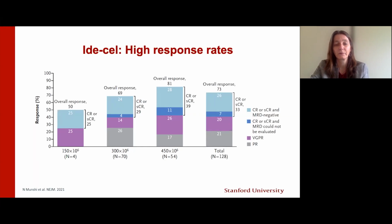And so, given that this is such a heavily pretreated population, these are really wonderful results and very, very encouraging, especially if you see that there are also deep responses. So there's about 40% of patients who actually received a complete response or even a stringent complete response. So very, very high and encouraging response rates for ide-cel.